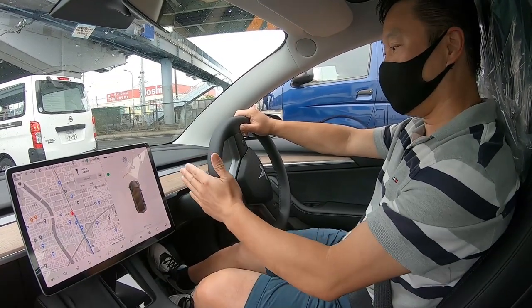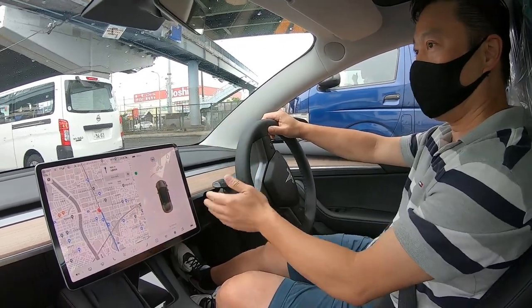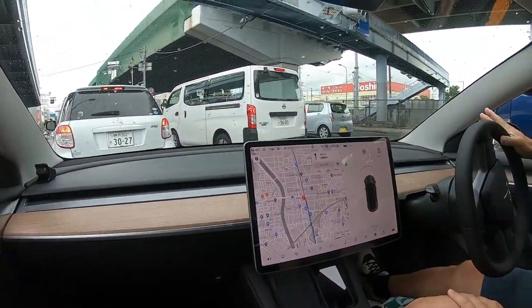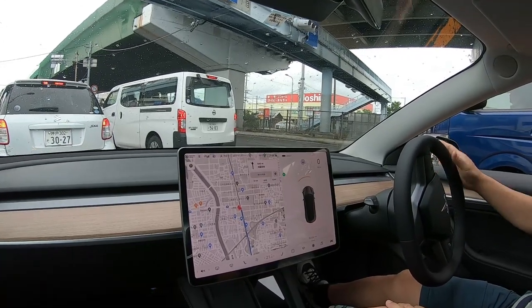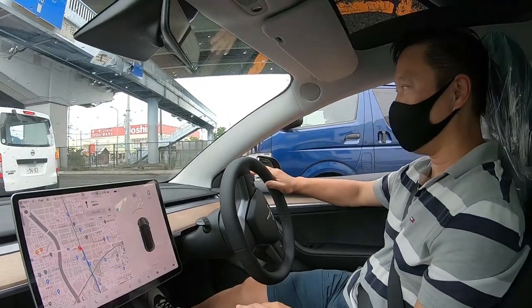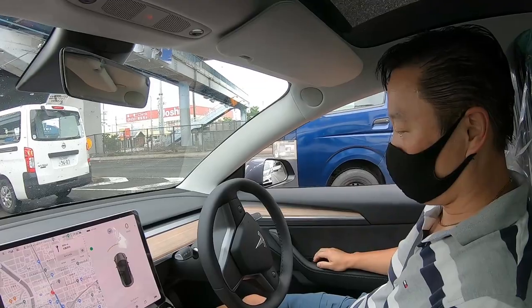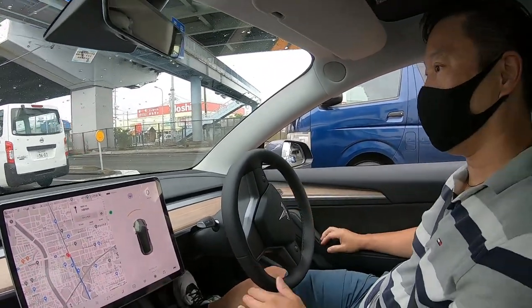Okay, just remember, this is the signal. This is for turning left and right. And this is the shift. Reverse, you pull up. And for neutral, you go down a little. And for drive, you press it all the way down. Put it in park, you press P. Press this button. Okay, here we go.